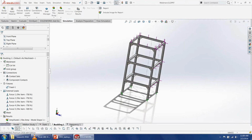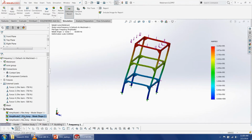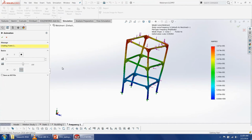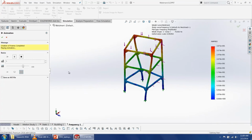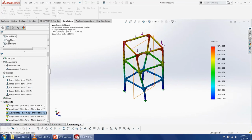I just go down here to my frequency study, and I just copy everything over. Just click and drag all of your forces, your fixtures, your definitions, because static and frequency talk to each other, no problem. And from here I can get an amplitude study. If I go to one of these more severe amplitudes, you can notice if I animate that, there's no way this is symmetrical, right? If I were to cut that in half, because it crosses the line of symmetry. So that's why you don't want to use symmetry in the case of frequency, buckling, or dynamics.